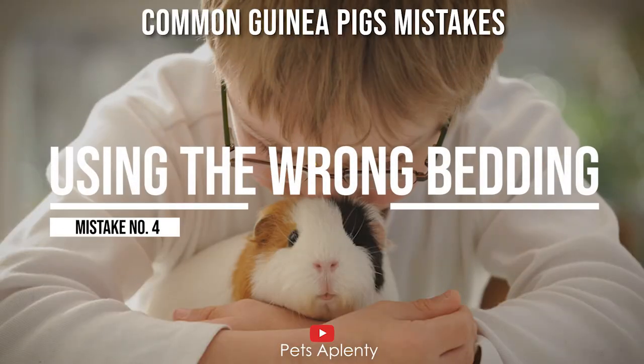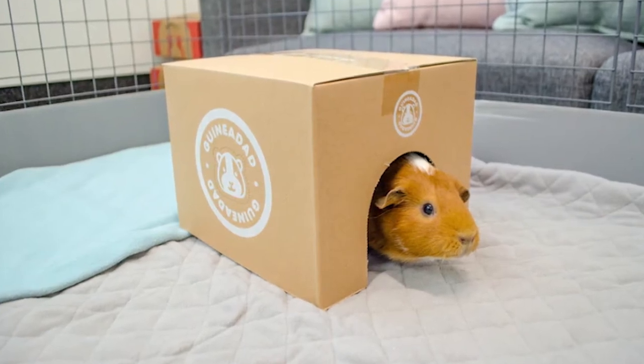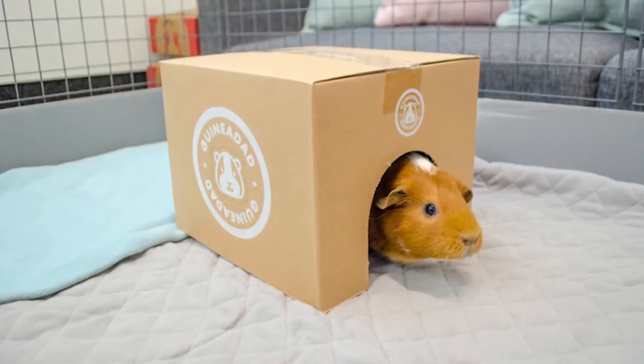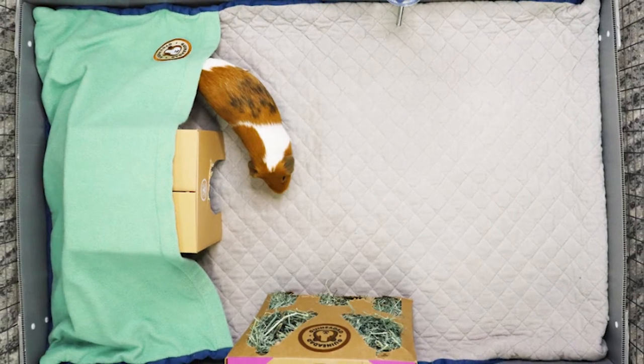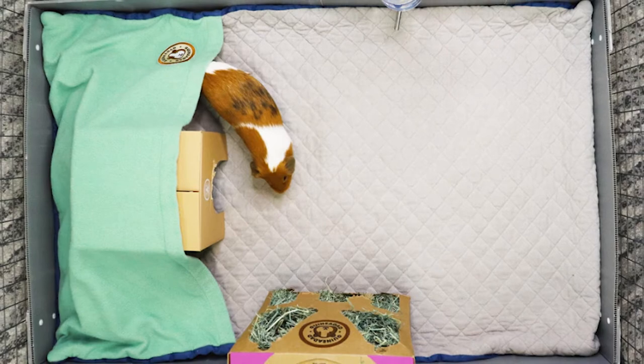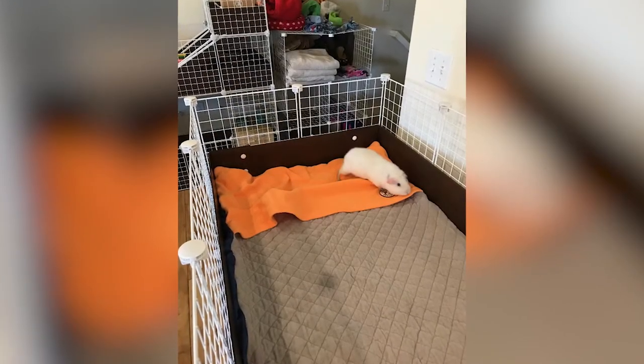Mistake number four, using the wrong bedding. Fleece is a modern bedding alternative and the best around. It's both more ecologically friendly and less expensive than any other option. Using fleece allows you to spot clean your cage daily, allowing your pig to live in a cleaner environment.